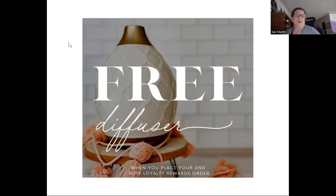I tried this with my daughter's order. I placed 2 orders back to back just to see if it would come, and it comes automatically in your order. You don't even have to click on anything to say you want it.